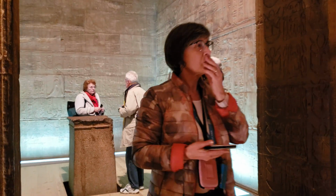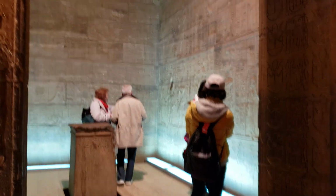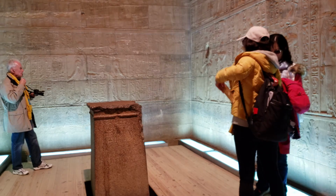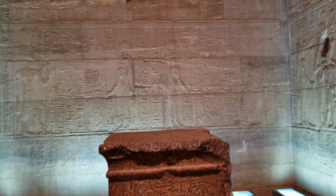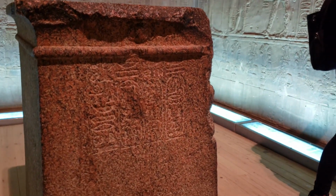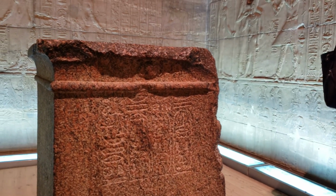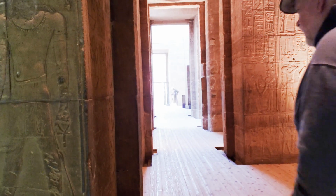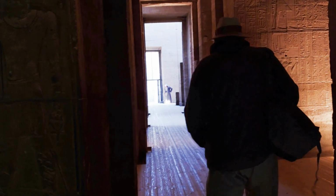In 2007, I visited Philae with John Anthony West and inadvertently experienced a powerful mystical encounter in this chamber in his company that galvanized my interest in ancient Egyptian sites. Although I have returned several times, I have not experienced a repetition of this event.